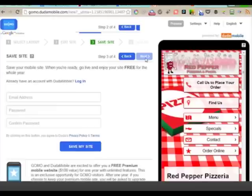redpepperpizzeria.dutamobile.com. So as a business, you never want to show somebody else's business in your domain name. So what I really suggest is the second method, which is setting up a mobile subdomain. And that might sound a little complicated, but they take you through the steps, and you just follow the steps and ask your hosting provider to set it up for you. So you really just have to send your hosting provider the information.